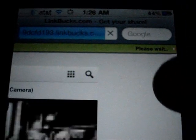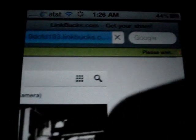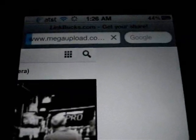We're gonna get to this link for Linkbucks. This guy doesn't really have passwords on his stuff ever. That's a good thing. At the top corner, you're gonna see please wait. Just wait for it to let it load up. And you're gonna see skip this page. You wanna press skip this page. It's gonna open a couple of ads. You can just close those out. And it's going to redirect you to megaupload.com.